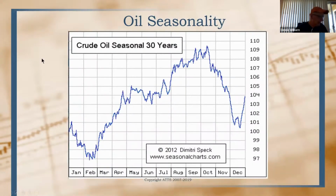Crude oil. Crude has followed its seasonality fairly well. With the potential global slowdown, crude is looking a little bit weak. Here's where crude is currently sitting seasonally. You expect a little bit of a pullback into the midsection of June, and then a rally from June into the end of September, first part of October. We'll see if this comes to fruition. I don't know how much the trade wars with China are impacting the crude pricing, but we'll have to wait and see what's going on with that.